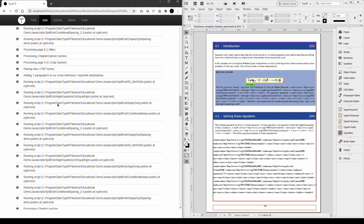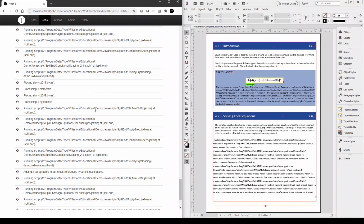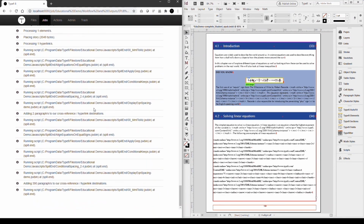Because this document is using math typesetting, we are using a tool called Math Tools, which will generate equations using the live MathML. So on the right hand side here you can see that the MathML has been flowed into InDesign. A script runs which converts that MathML into Math Tools equations, and that's how we get beautifully typeset equations, which can either then be exported as images in the EPUB or as live text.